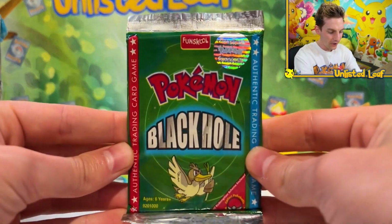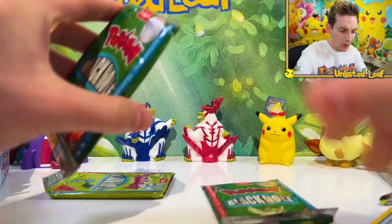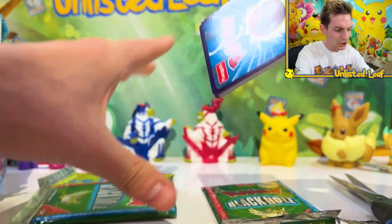All right, so we got a Farfetch'd pack, Black Hole right there. Let's find another Farfetch'd pack. And we got a Farfetch'd pack. Okay, let's open you up. So I'm going to try and get the pack arts and I'll try to find the best one for you guys to buy. So far, I'm going to say Horsea's pretty good. It comes with Gengar and that's going to be a tough cookie to beat. It's really going to determine what's on that.